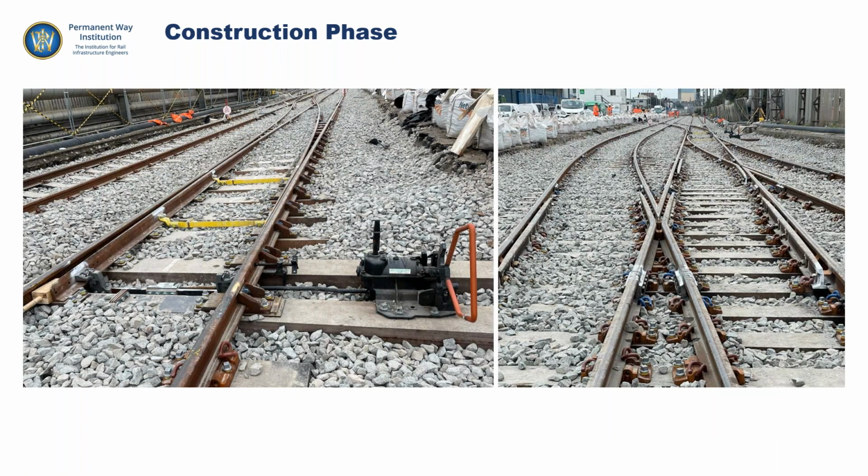Again, you can see here the S&C with the rack or switch stands. Top ballast has just been dropped. Obviously needs all boxing in and tidying up, but it just gives you an impression on the right there of the new S&C layout with the crossover and the two back-to-back single leads.